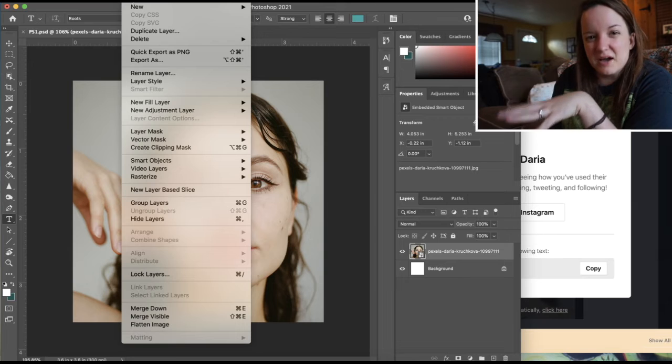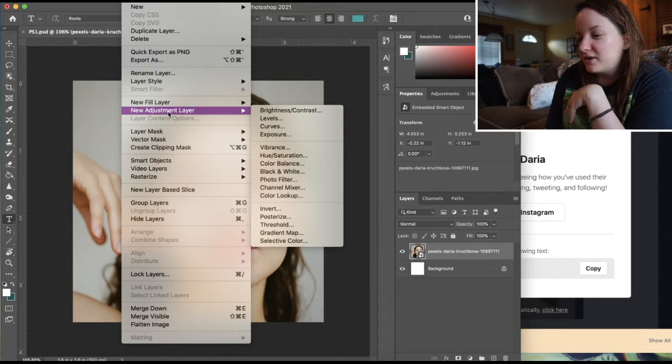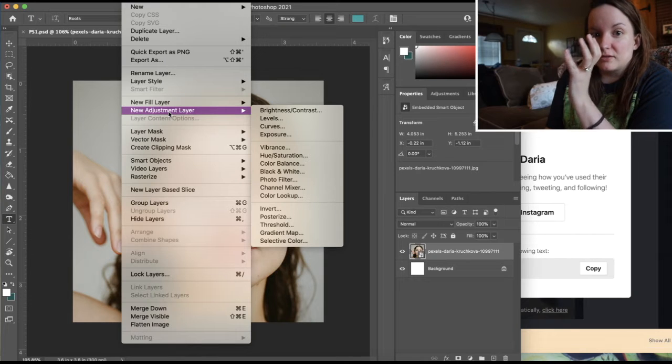If you want to change the lighting, like if it's too dark or the exposure's kind of off, you can go to Layer, New Adjustment Layer. The adjustment layer is nice because it doesn't damage the image itself.